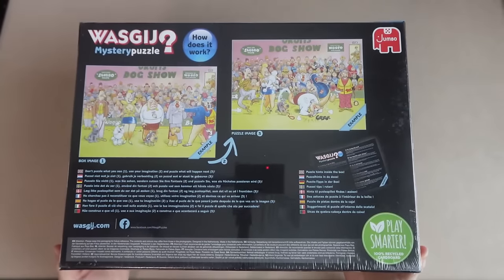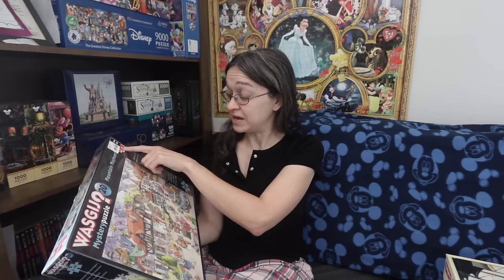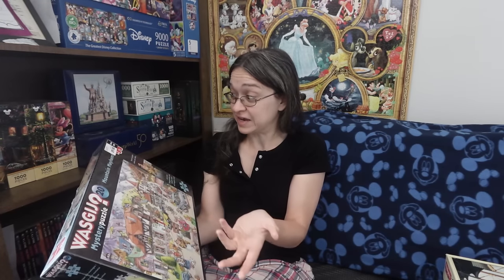Which reminds me, the Lawrence King Netherland puzzle that I tried was amazing quality, so I'm hoping that's kind of the same. But anyway, this is from the Wasgij Mystery Puzzle Collection. And it says here on the side, don't puzzle what you see. Use your imagination and puzzle what will happen next. This was £9.80, and it was on sale, which was fantastic as well.